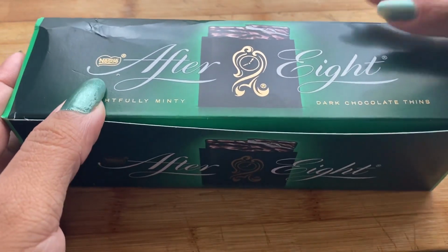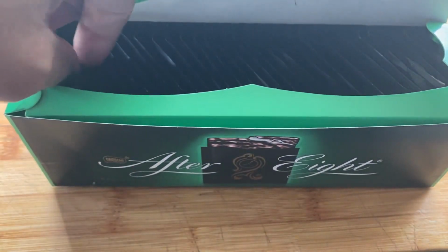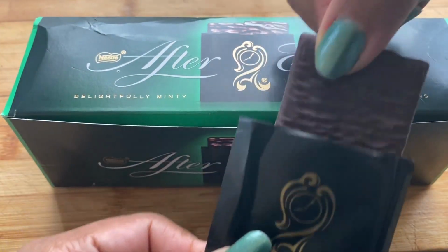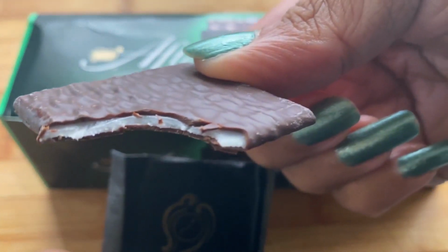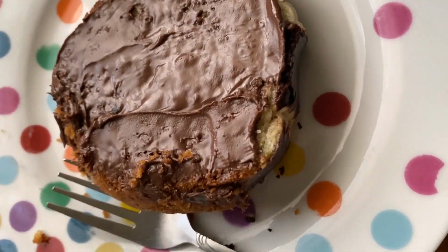Okay, so after this awesome lunch, it is time for the tiniest snack you've ever seen. Now look, I am the kind of girl who eats chocolate every single day, but I only need 1 or 2 pieces and I'm good. This is one of my favorite chocolates. It's called After Eights. Most British people like this. It is a mint chocolate and it is just so good, and I just ate one after my lunch because I don't like that eggy taste in my mouth.